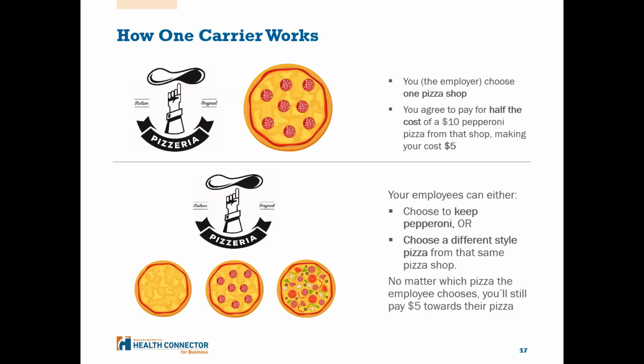Now, unique to us is one carrier. So let's think about pizza again. How does one carrier work? One carrier is where you decide, I'm going to offer my employees a pizza from this pizzeria. So you chose the pizzeria. Then you look at the pieces that are available at that pizzeria and you say, you know what? I, as a business, can afford to pay for half of the cost of a $10 pepperoni pizza. And so that is what you decide is your benchmark plan.